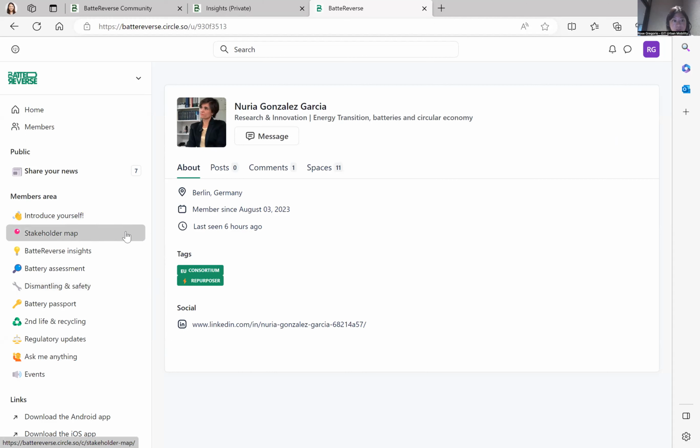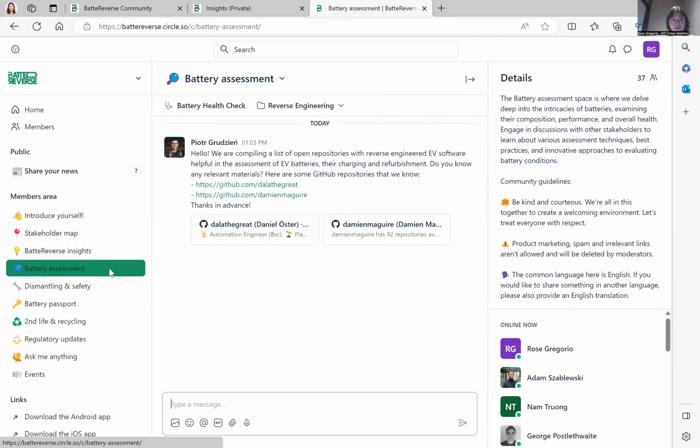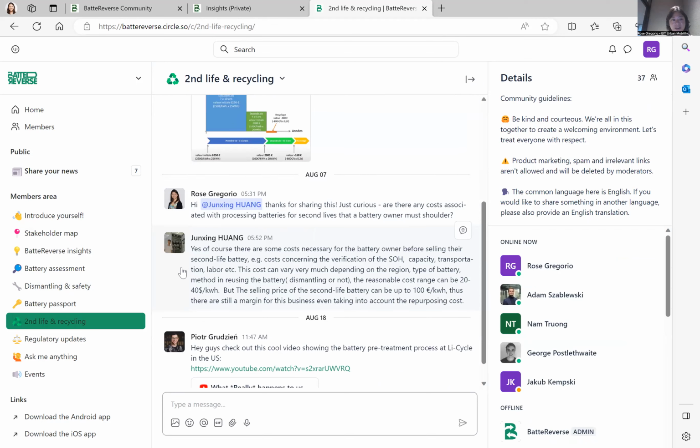We also have very interesting spaces in this community, such as introduce yourself. If you do join, please do introduce yourself. Maybe people will be interested in what you do and connect with you here. We also have battery assessment. We are planning on populating these pages more and more. Battery dismantling and safety, battery passport, Second Life and recycling. This is a bit busier than the others.